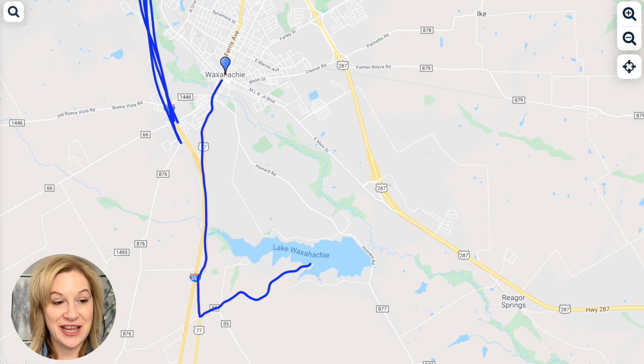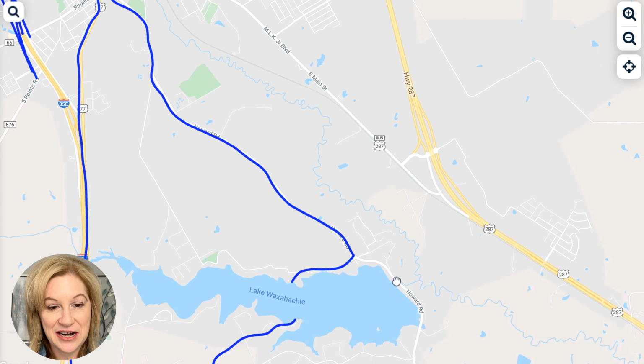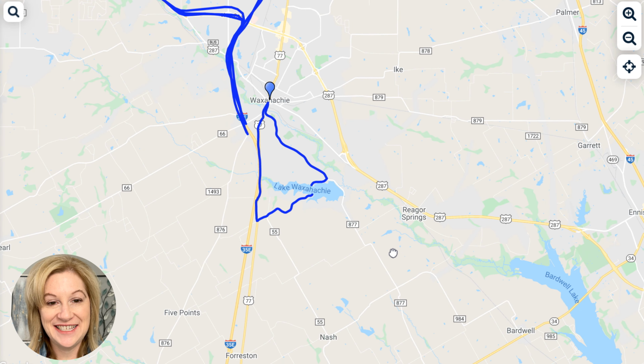We've got a couple different ways you can get there too. Depending on where you are in Waxahachie, you can take this route here or along the highway, but Lake Waxahachie is really neat, a beautiful green space there. So it's neat that Waxahachie has its own lake. So anyways, that gives you an idea when you're talking commute times, work times, play time.